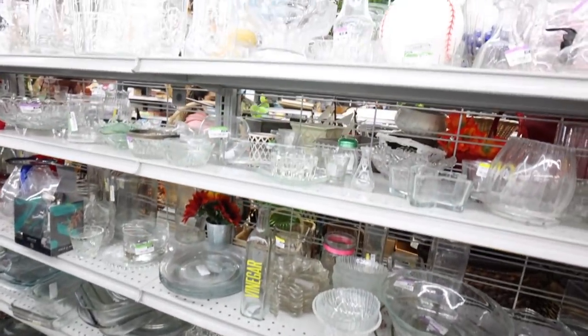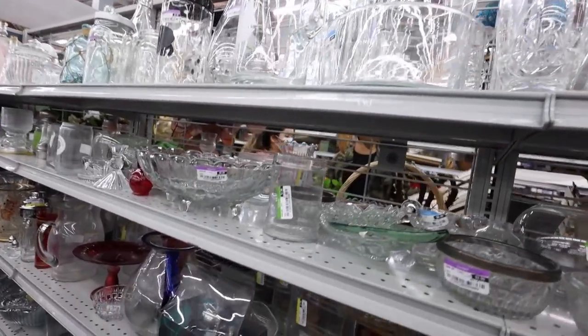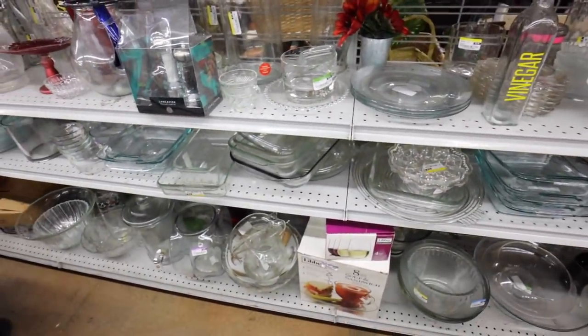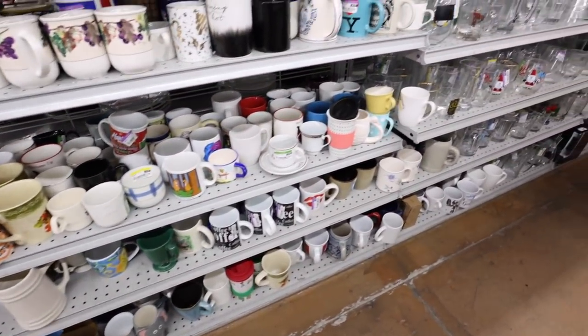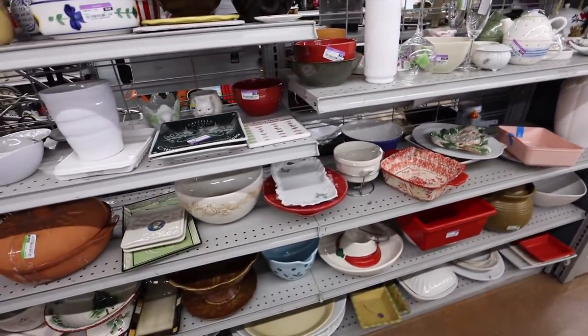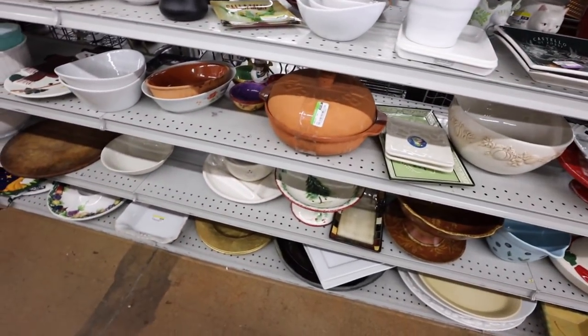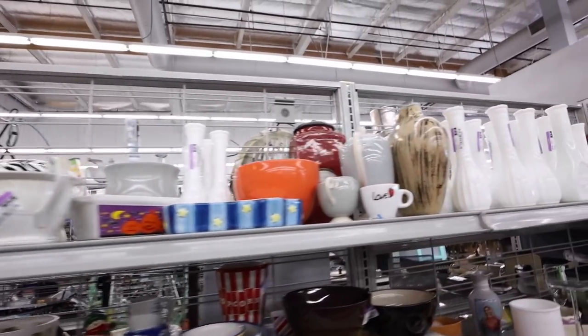I was just here yesterday, so I'm quickly scanning through to see if there's anything new. This is for our house. I didn't see anything over on that side, but it's getting really full. There's a ton of people there for some reason. Everyone wanted to look at the crystal and the glass. I didn't see anything really different from yesterday. So, I'm just looking.